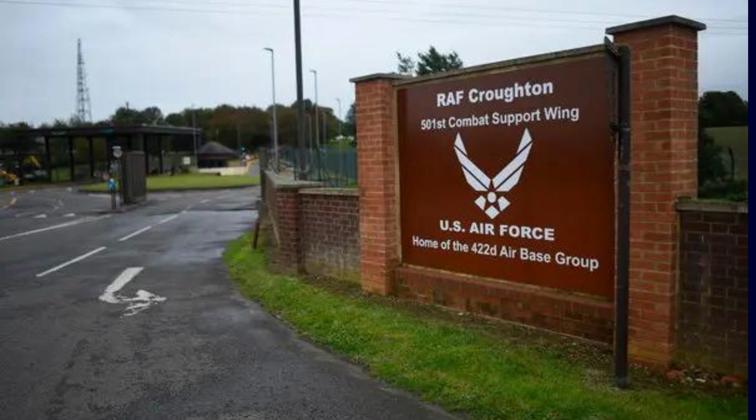Royal Air Force Croughton, or more simply RAF Croughton, is a Royal Air Force station which is currently a United States Air Force communications station in Northamptonshire, England. It is southeast of the village of Croughton. The station is home to the 422nd Air Base Group and operates one of Europe's largest military switchboards and processes approximately a third of all U.S. military communications in Europe.